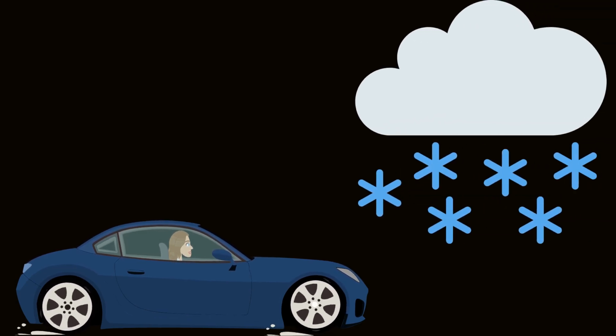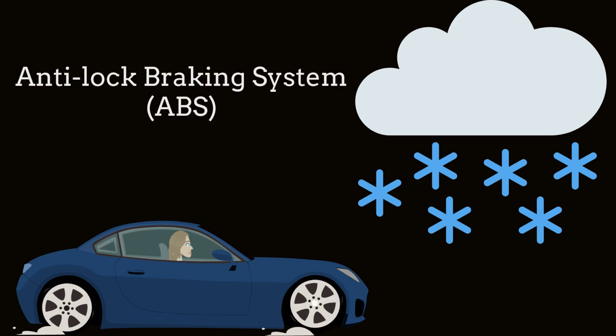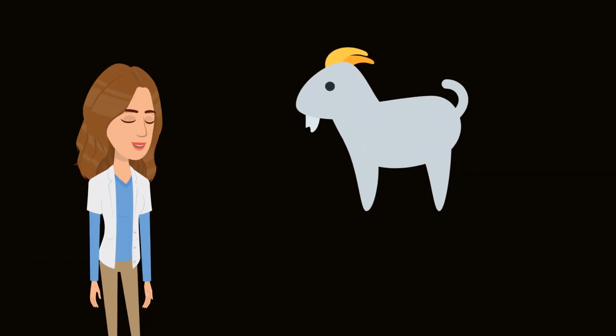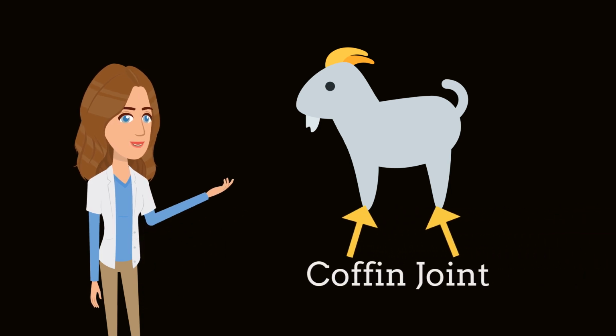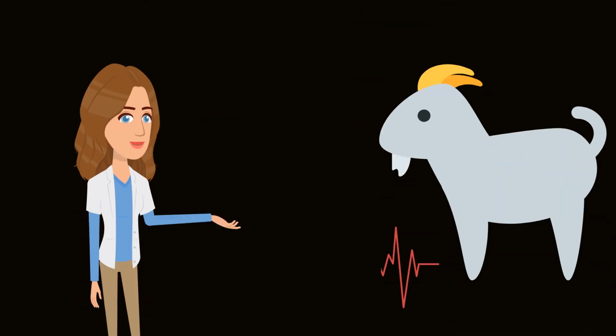Think of modern cars. When you hit an ice patch, the car senses this and it begins to pump the brakes. This is called the anti-lock braking system. It seems that nature figured this one out before we did. Goats use this same concept and have their own anti-lock braking system due to their coffin joint. When slipping is sensed, the goat makes micro-adjustments via their coffin joint to generate quick, controlled contact force with the ground, synonymous to pumping the brakes of a car.